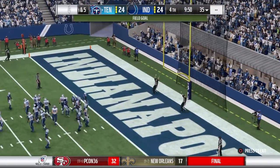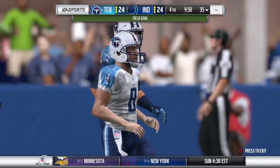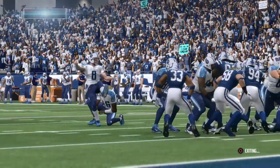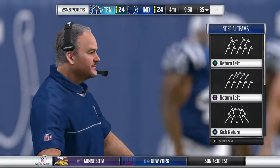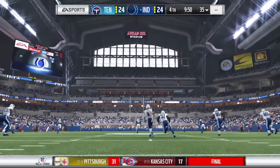And this one is right through. And in the 4th quarter, this game is tied. Well, you talk about clutch right down the pipe, and this game's all even here in the 4th. So here comes the kickoff now, all even here in this 4th quarter.